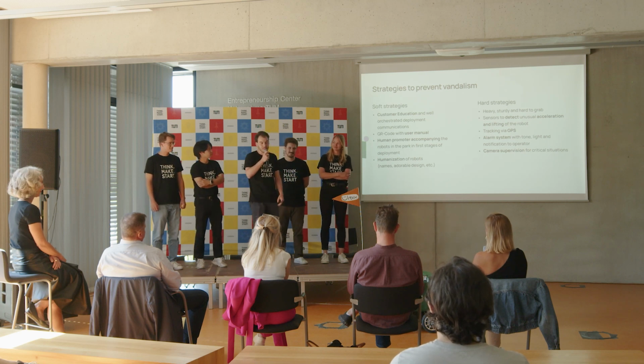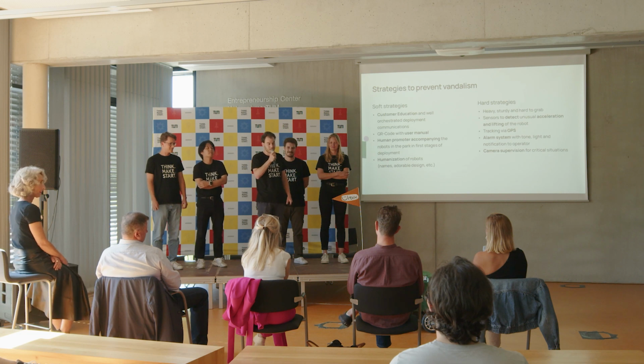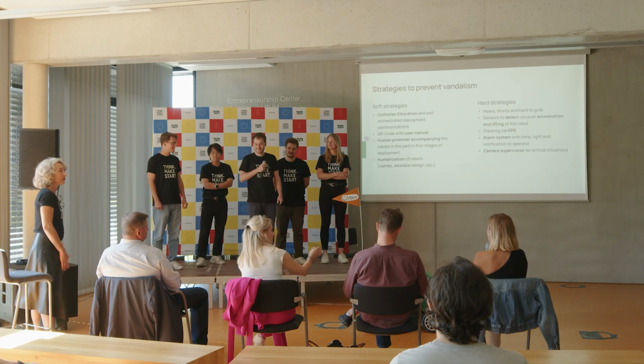And on the other side, we're going to design our product to be heavy and hard to grab, but at the same time, we're going to install an alarm system that detects unusual acceleration and the lifting of the product, which will issue a notification to the kiosk owner or the nearest person nearby, and at the same time a warning tone that prevents people from vandalizing our product.